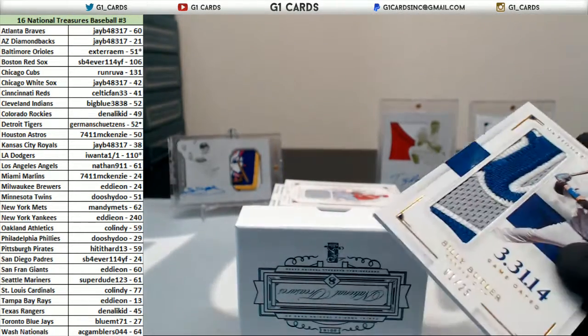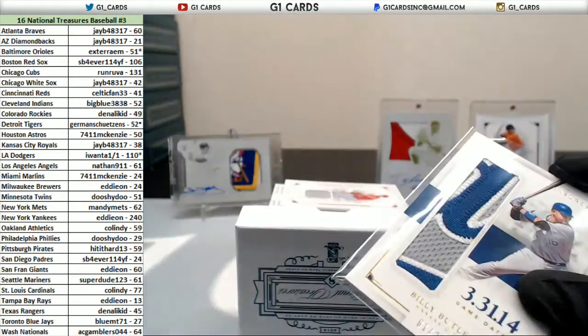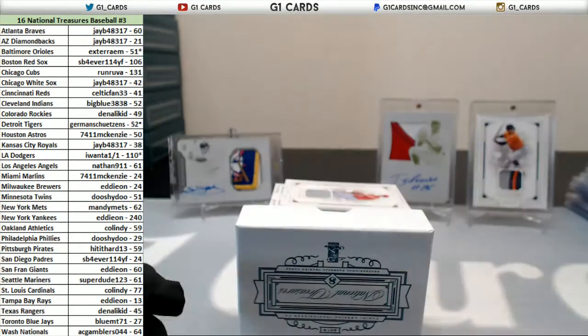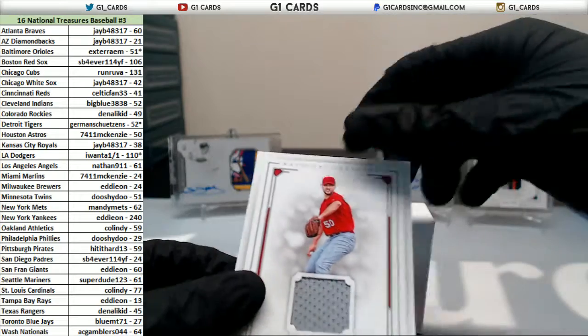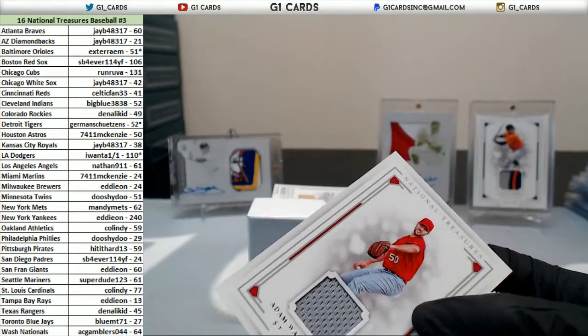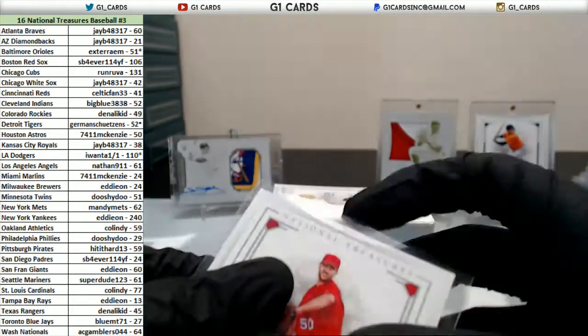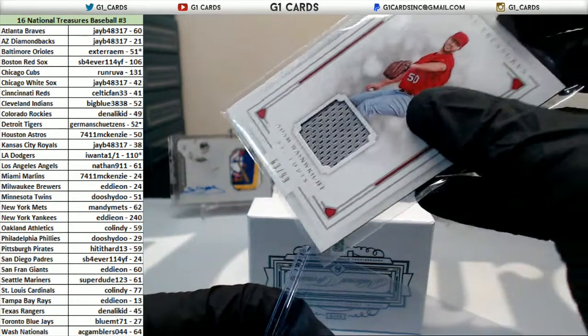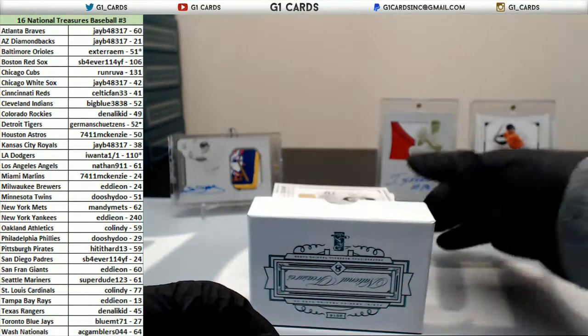Treasure chest. If that's what that was, this would be some case. Adam Wainwright, 99 for the Cardinals. Crazy patches in this big case. Have some more of this tomorrow.